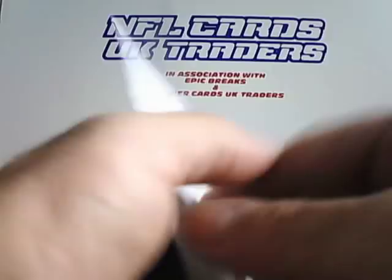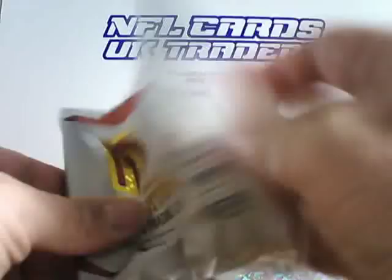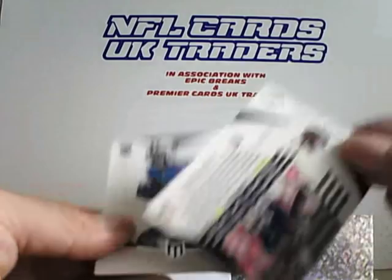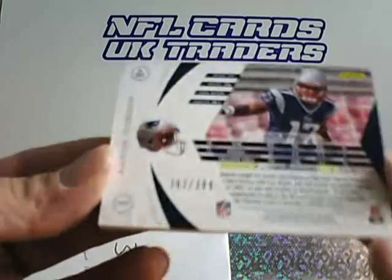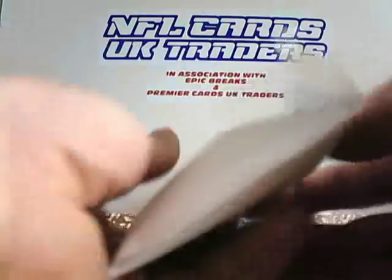34 is Stewart. And it is a 2013 Momentum. A guaranteed hit. And in here, Antonio Brown, T.Y. Hilton, Alden Smith, Calvin Johnson, and the hit is Aaron Dobson for the Patriots. Rookie auto jersey. And that one is number 2399, for the Patriots. And Justin Hunter, rookie at the back end as well. So that's Stewart, number one of his.